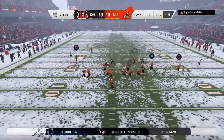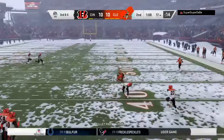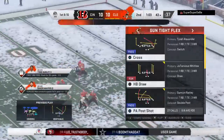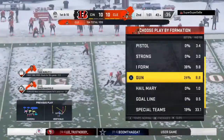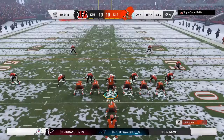Working out of the gun, Mayfield. Gonna throw right side here, complete. 25 yards that time.